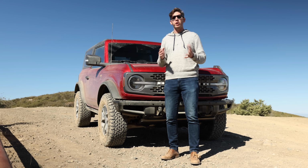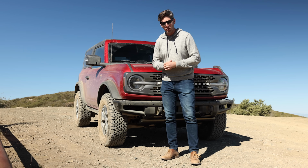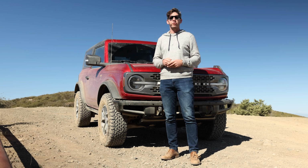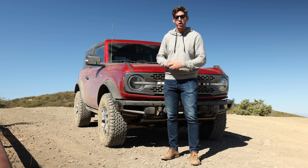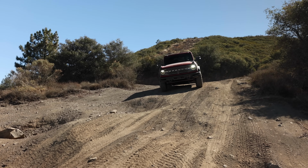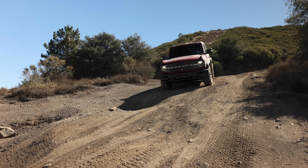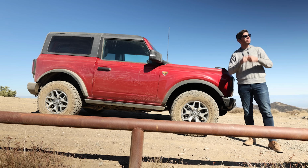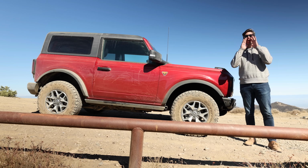You can get a great Bronco in the $40,000 to $50,000 range, and they're good on or off-road. They look good on the trail or just sitting outside your local coffee shop, and they offer the Wrangler some real deal competition. The Bronco is truly back, and it is here to kick some butt, assuming you can find one at MSRP. Good luck with that.